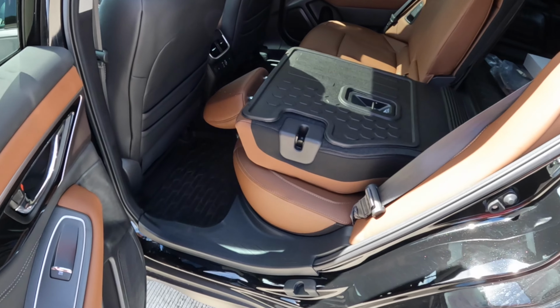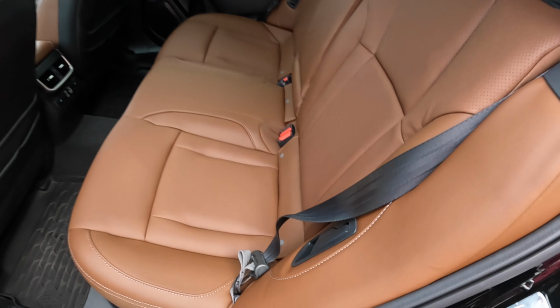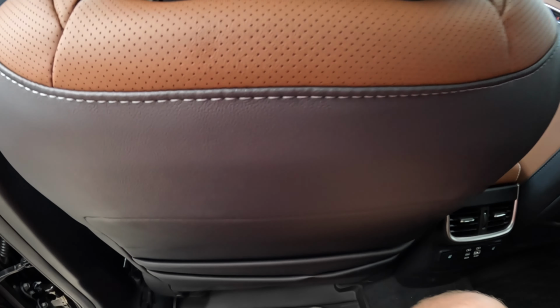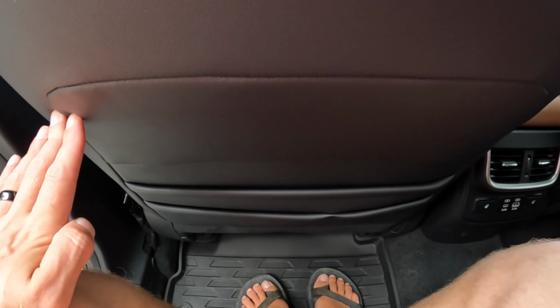This is the 60 split. It's easy to lift, easy to lower, and then you can recline the seats to help out extra tall adults in the back. But sitting behind myself, I'm 5'11", I have that much room in front of my knees, which is plenty in this type of vehicle.